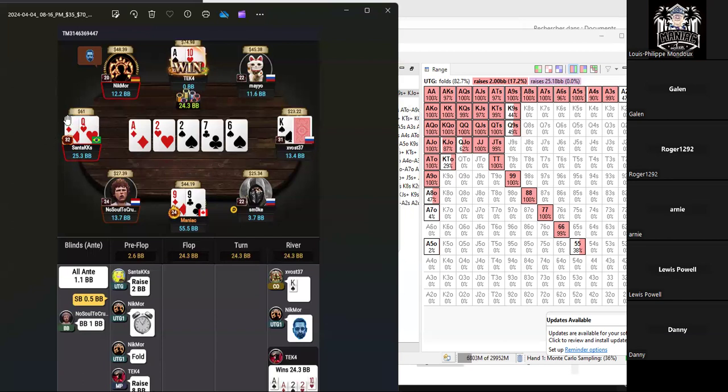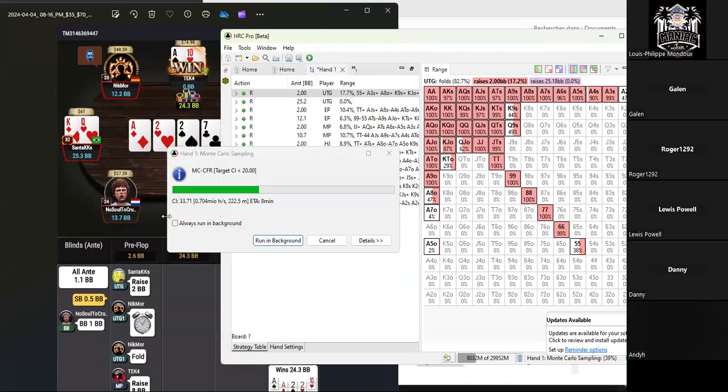He was never folding king, queen to two bounties like this. That is near the bottom of his range, though. Alright, let's take a look at the thing. What bounty? What convergence interval are we at? What's the CI? 33. That's probably good enough, man, to trim it down to the specific node, to be honest.